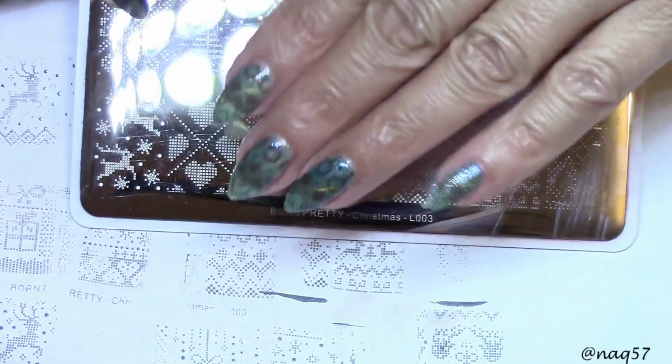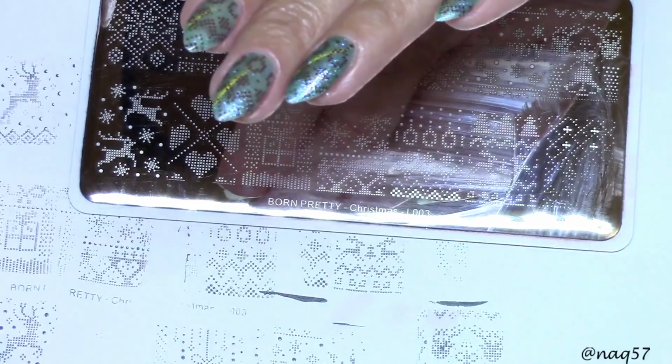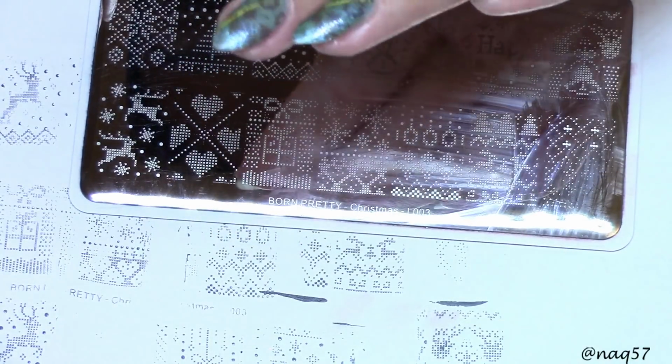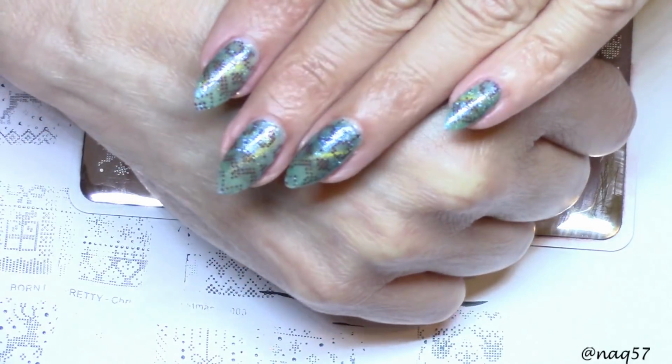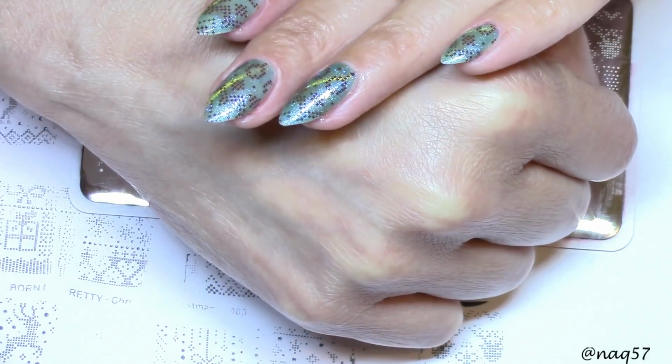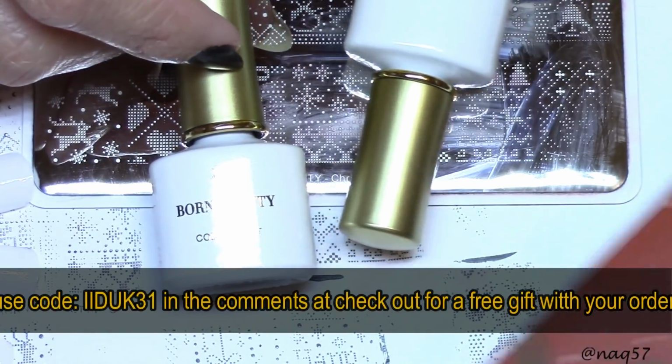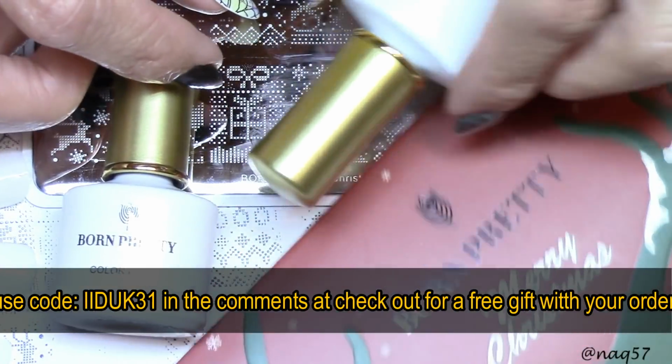Beautiful, and I have to admit I was not sure what I was going to pair up with this turquoise, but I think the brown did really well, and I think it turned out super cute.